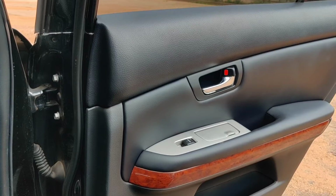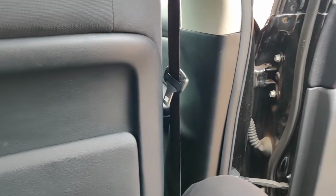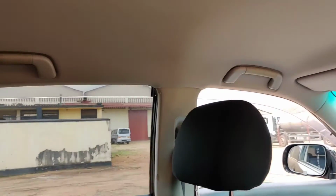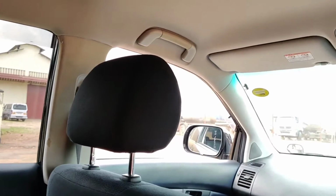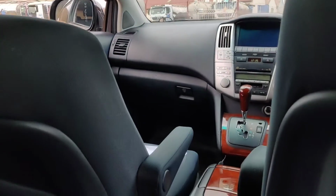I can comfortably say that the overall feel for the passenger in this car is really comfortable. The car is spacious, it is nice. As you can see, there's plenty of space in the car. You can fit a lot of people in this car, 5 people to be exact, but if they are kids and smaller sized people, you can fit very many in this car without any struggle.